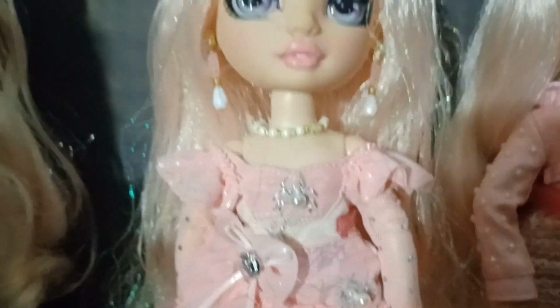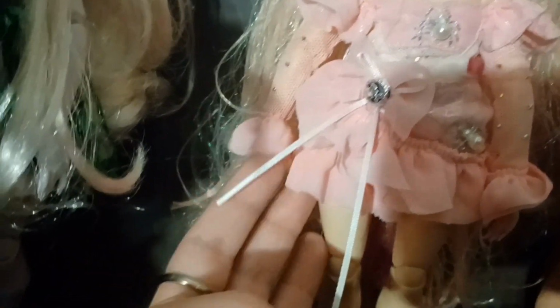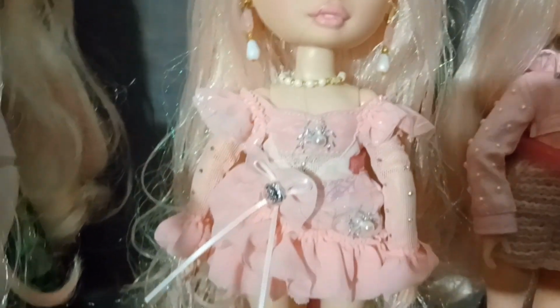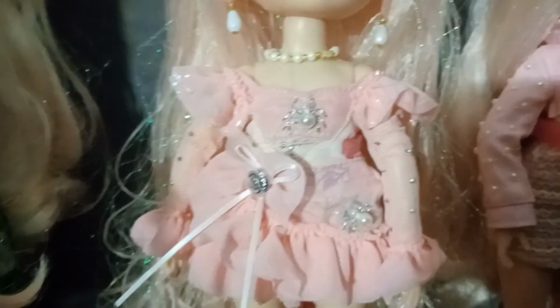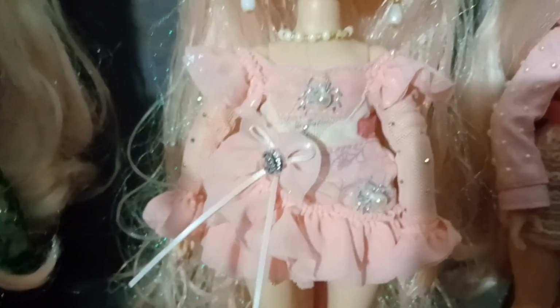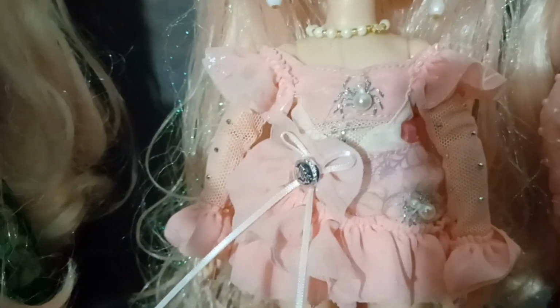And then she has little sleeves that have a little spider web pattern. Pink mesh. And then there's little cuffs that are really cute. She has little pearl spiders on two parts of her dress. More spider web pattern. More of that kind of mesh tulle type fabric. Lots of tulle in this dress. It's very pretty. A little RH button with a little white ribbon tied around it.